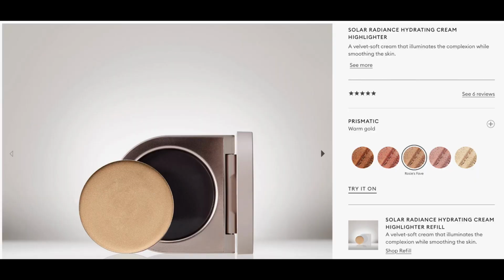So now let's apply the Rose Ink highlighter. And again, this is in the shade Prismatic. They had a lot more options in the highlighters. Correct me if I'm wrong, but I feel like everyone has their own preference on what type of highlighter they like. Some people like something a little more bronzy in tone, some people like something a little more pinky in tone. So it's nice to have a lot of options, or something that's super, super light. I prefer something a little bit golden that just melts into the skin and makes me look like a glowing goddess, but hey, that's just me.